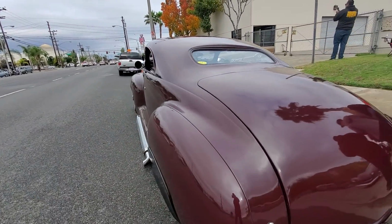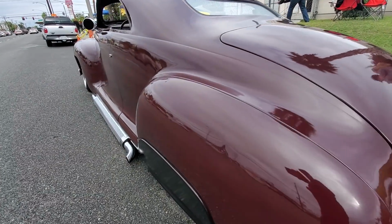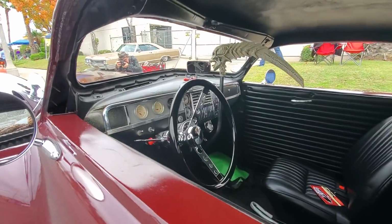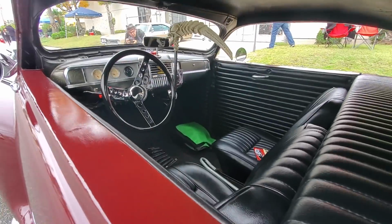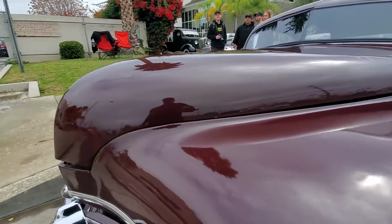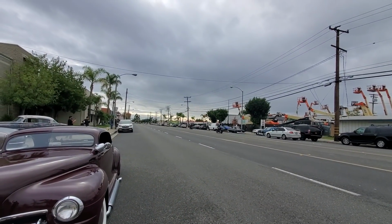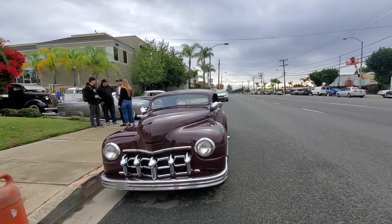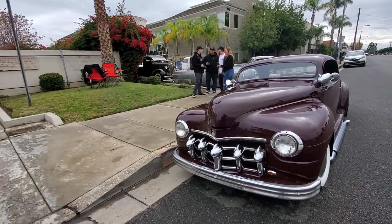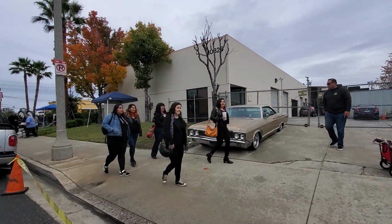It looks to be a Plymouth or a Dodge. We go slowly. Look at the lake pipes hugging the ground. Look at that. Maybe it's even a Zephyr. No, I don't think so. Look at that. How cool is that? All right, let's see what else we got. We got a Wildcat sitting over there. A Buick.